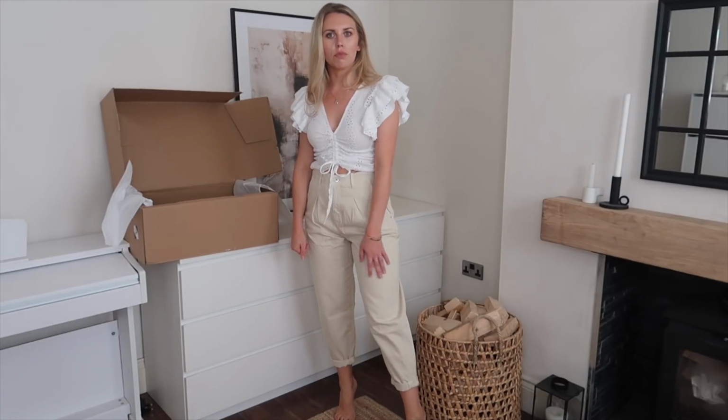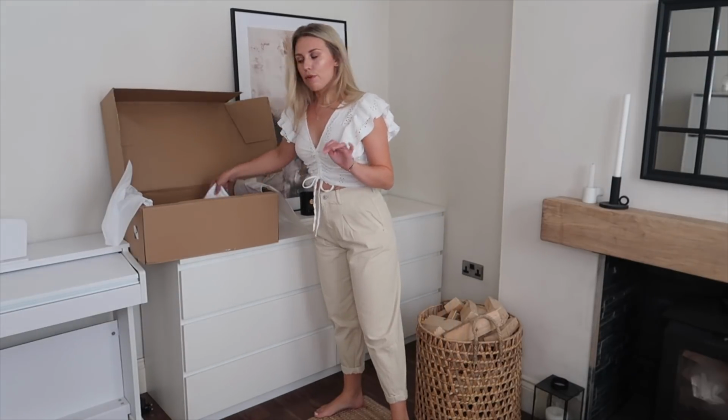I feel like these kind of slouchy balloon style fit jeans are better if you're a bit more straight up and down and not much curve. They have a nice sort of turn up at the bottom whereby they almost make them a little bit cropped, and I love the colour. So overall I'm impressed.